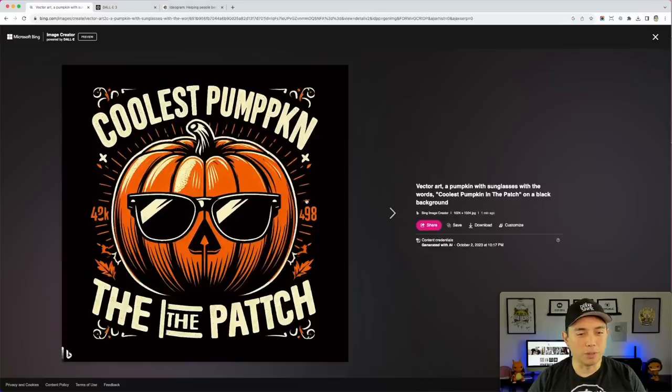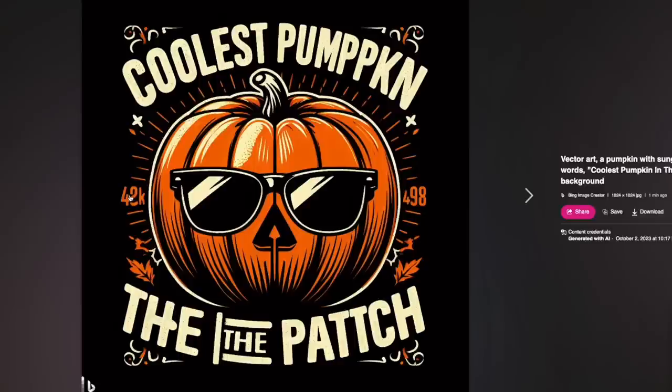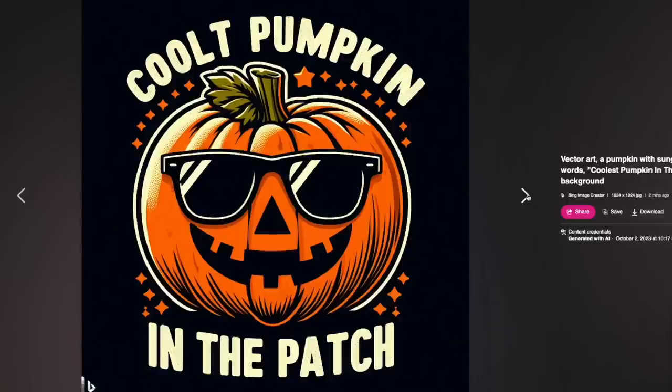Wow, some really cool artwork. This is neat. I don't know what 42K and 49 are, and it says coolest pump can, didn't really get the right word there, the patch, no. But the artwork is amazing. I love this artwork. If I were to use this, I would just cut out this pumpkin and then put my own text on it. Cult pumpkin in the patch. Oh, just missed out coolest. Although this is a cool design too. I would love to use this pumpkin on a t-shirt. Love the artwork.